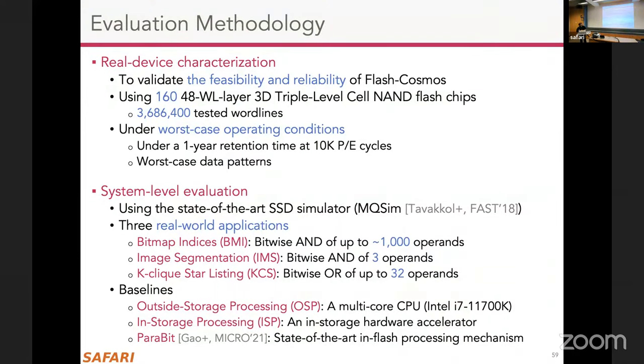And this characterization is done using worst case operating conditions, where the flash cells undergo 1 year retention time at 10,000 PE cycles. And also the data patterns that are used are the worst case patterns. Now the system level evaluation is to evaluate the performance and energy efficiency of Flash Cosmos. And that is done using a state of the art SSD simulator, which is MQSim. And we have discussed MQSim in the last lecture.